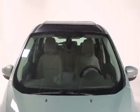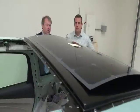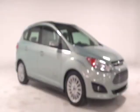This solution, where you couple the infrastructure with the solar on the vehicle, essentially isn't reliant on a grid anymore. And so if you're in an area that doesn't have electricity, or has a very unreliable source of electricity, this concept will still work. It's a freestanding concept. At Ford, we're really concerned about the environment. We're really concerned about sustainability, and this is a concept that could really improve that.